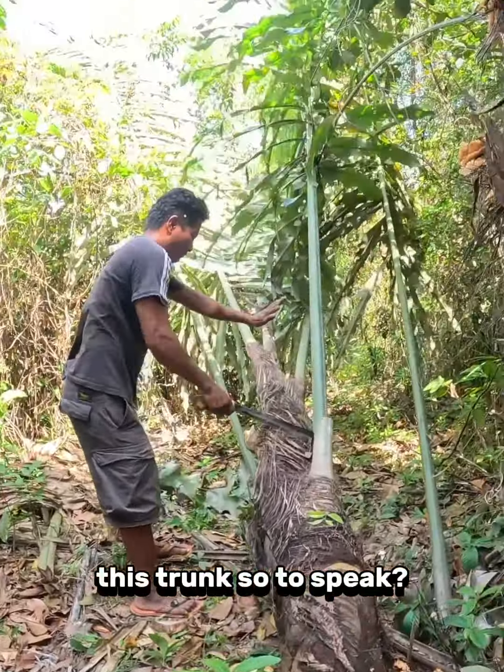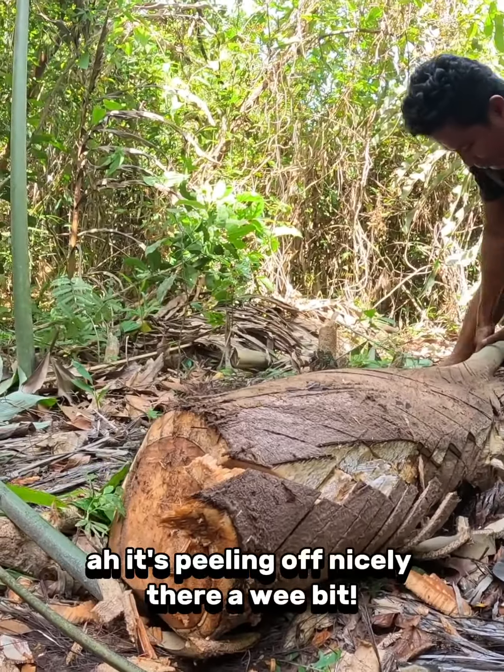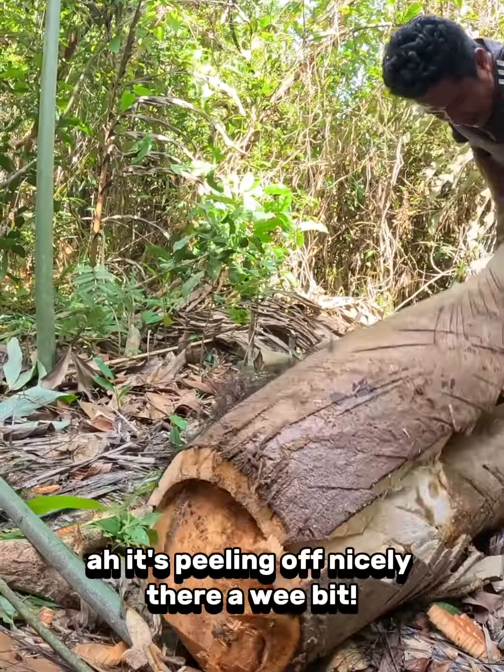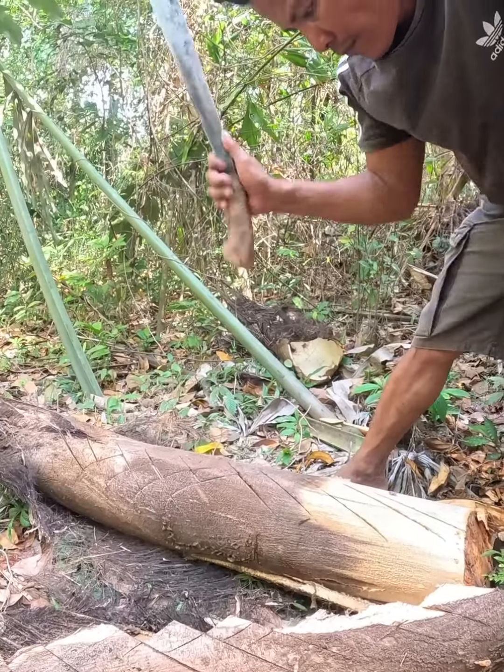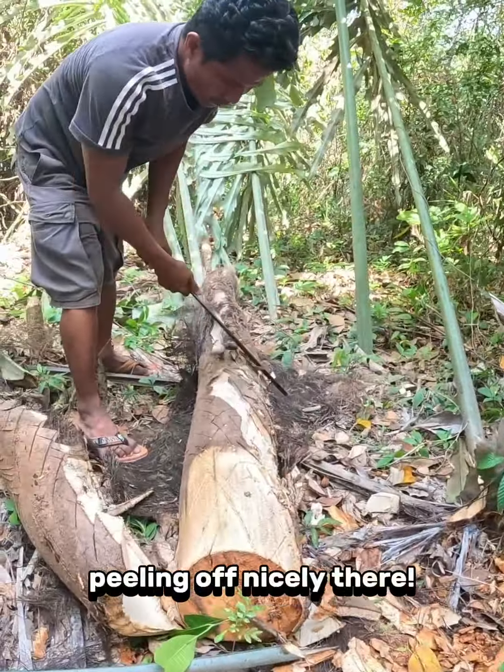It's actually like a lechon. It's peeling off nicely there a wee bit. Oh wow, cool. What the heck? Peeling off nicely there.